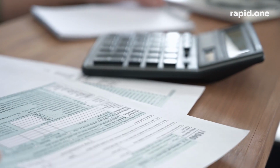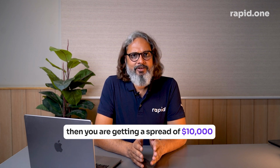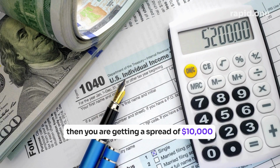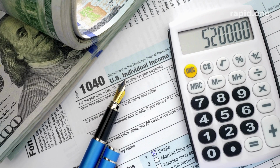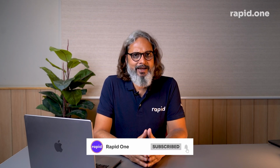So for example, after year 1, if the fair market value is $15 and at grant it was $5, and if 1000 options are getting vested in year 1, then you are getting a spread of $10,000. So you will end up paying income tax on this $10,000, and whenever you sell it, you will end up paying capital gains.